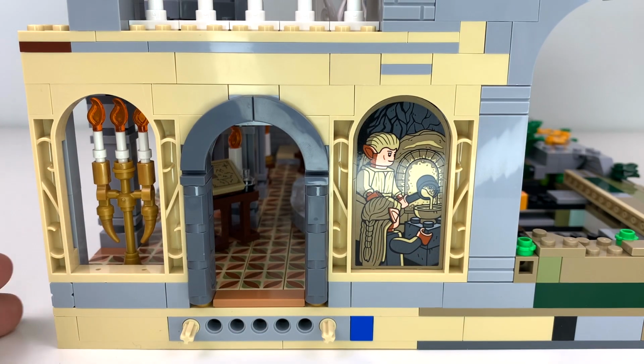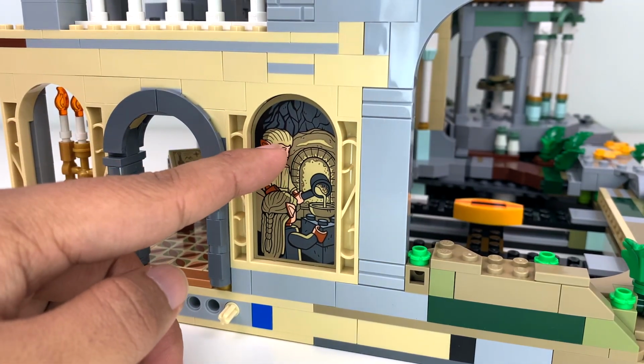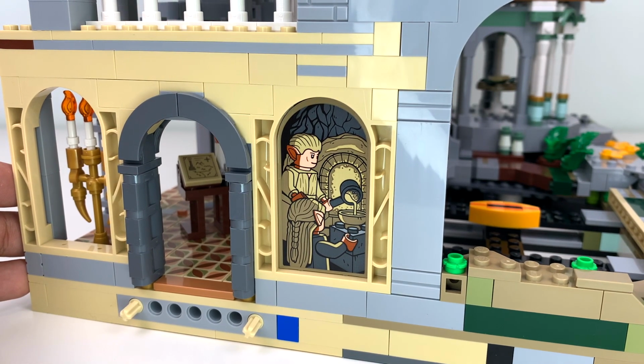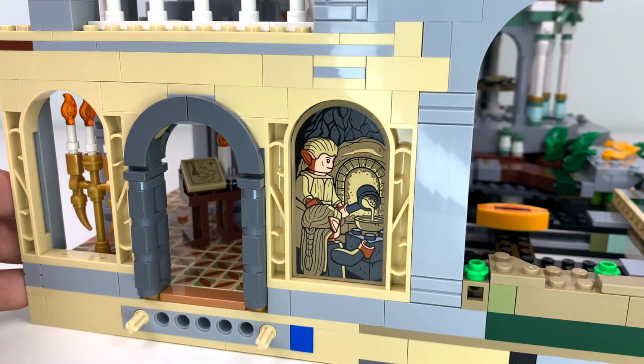And speaking of nice stickers, we do have another mural hidden on the side of the building here. This is Celebrimbor forging the Rings of Power, and that looks wonderful. That's a scene that we just saw in the Rings of Power TV show, and obviously this is based on existing mural artwork that I think someone had made for the Lord of the Rings movies that was eventually cut out. But that's awesome. I love that design.